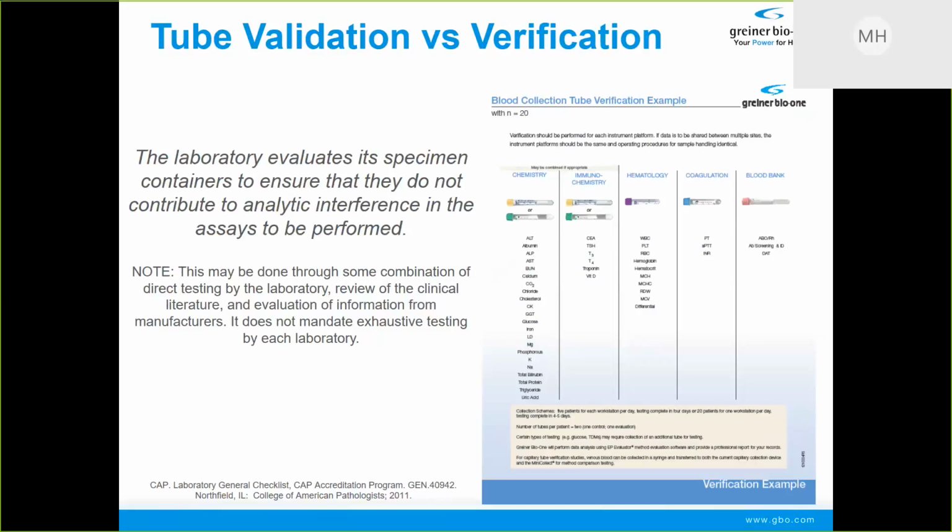You're able to then adjust this as you need to, and your local account manager can work with you to supply you with tubes that we provide at no cost to any of the hospitals we work with, and then we can customize that verification to your organization. When you are done running the verification, we will actually do the data crunching for you.